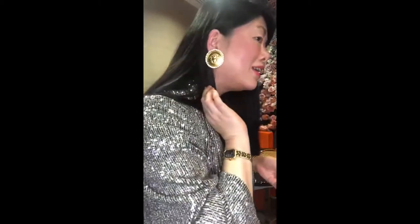It's got the Medusa head and it's surrounded by Diamante crystals. And I'll just put that on myself so you can see. These are really large earrings. Aren't they just stunning? They're really cool. With swept up hair, I think they will look amazing. They're absolutely stunning. I'll just put the other one on as well.